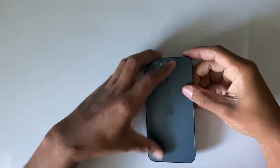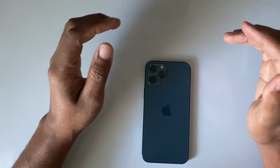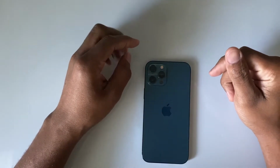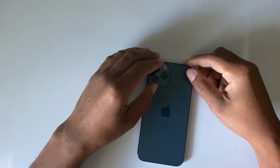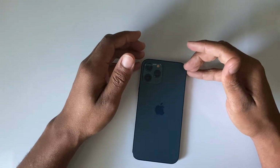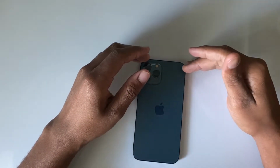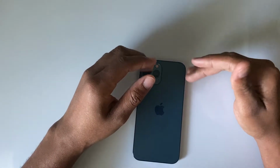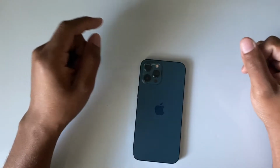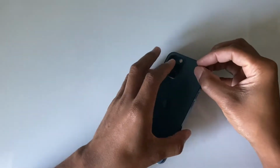So today we're gonna talk about the iPhone 12 Pro Max. As you can see in the title, today is my last day with this phone. Today is September 24th, which is the release date of the iPhone 13 lineup. They're having the iPhone 13 mini, the iPhone 13, the regular one, the iPhone 13 Pro, and the iPhone 13 Pro Max. So this is gonna be my last day with the iPhone 12 Pro Max.